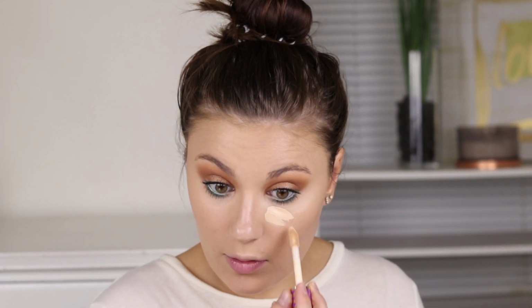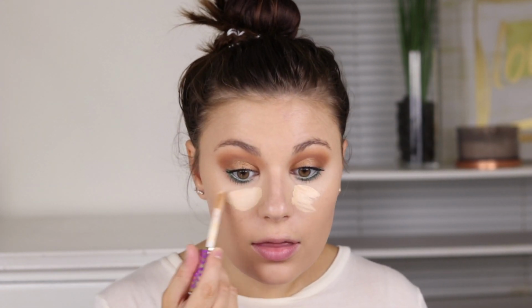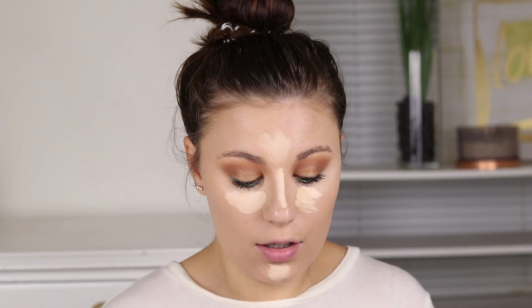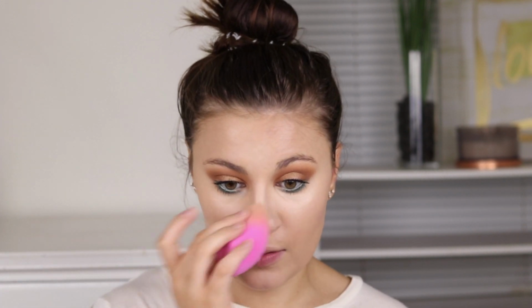Okay, going back in with Shape Tape, just going to put a little bit more underneath the eyes, on the nose, you know, the usual places. See, this is why I don't love doing my foundation after my eyes. I just feel like it's so hard for me to do concealer and everything, even if I just do the upper lash line. I do like that I don't get fallout and it looks a little bit cleaner, but it's a little hard for me. Let's use some powder.